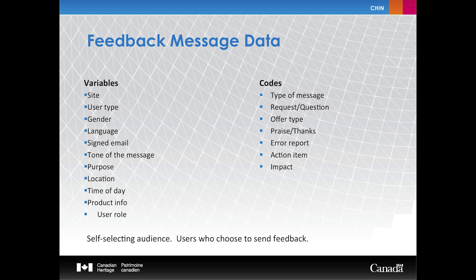The other thing is that when we're looking at the coding and the variables, some of them are very easy to determine because you can look at them and immediately know. The user may tell you they're a teacher, or they may tell you that they're looking for something for their classroom. You can look at the message right away and tell the language of the user. But some of the things are a little bit more difficult to figure out, and so that's fairly qualitative and subjective in some cases. So those are the sort of parameters of this.